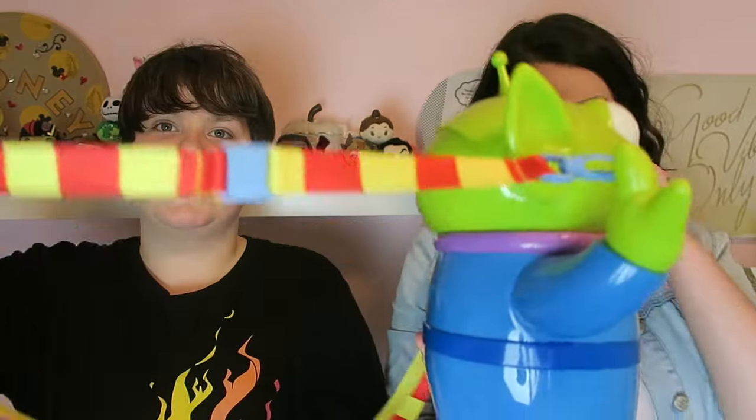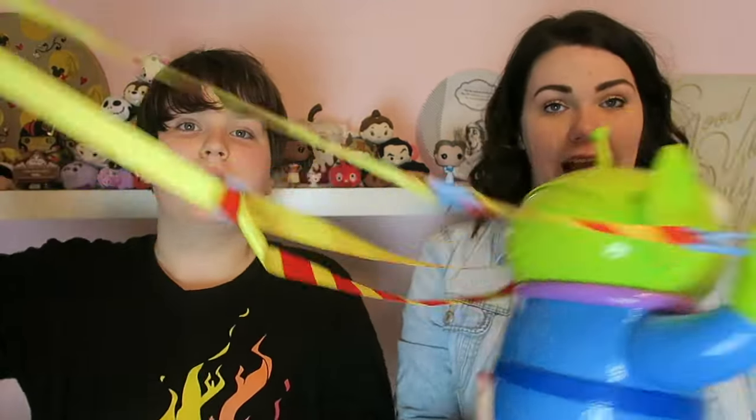Okay, so I bought this because I have found a certain obsession with the aliens from Toy Story. Ooh, the claw. Ooh, the claw. And they're kind of coming back, so I have like a whole shelf worth of merch for him and Rex from the movie, the green dinosaur. And he's got a very Toy Story themed lanyard.